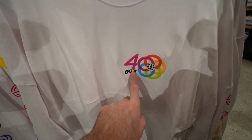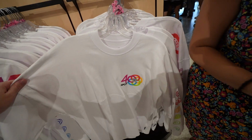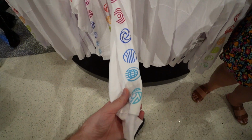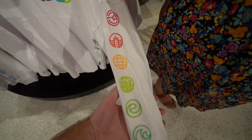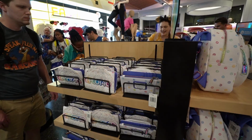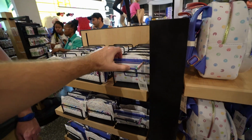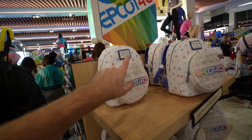And you can see the 40 for the 40th, and then the EPCOT there, so they kind of blend it in. And then on the sides of the arms, you can see that they do the little emblems here as well with their color coordination. Very nice piece there. This seems to be a pretty hot spot as well. You got some of the new purses here, the Loungefly gear, and the EPCOT 40 Loungefly.